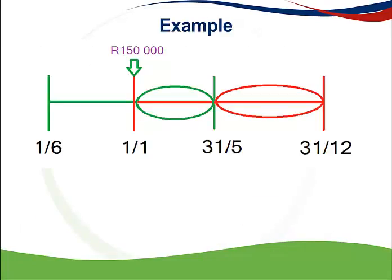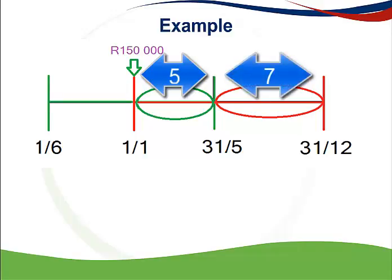If I now look at my timeline with the information given, I can see that the number of months in the current year of assessment that this payment relates to is 5 months, from 1 January to 31 May 2016. And the prepaid portion is from 1 June 2016 to 31 December 2016, which is 7 months. And this is how I split up my prepaid portion and consider each part separately.